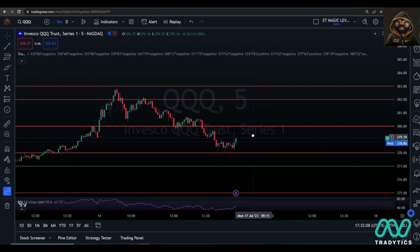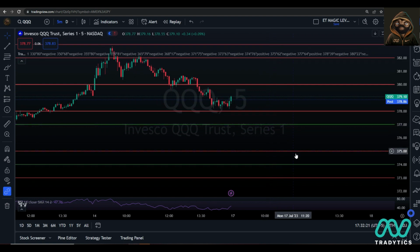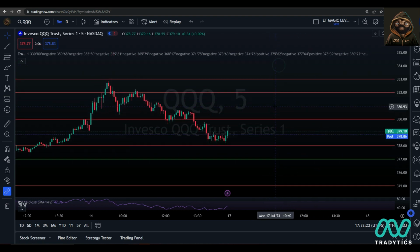So my guess for QQQ next week is a consolidation range week. Probably, if we have a really bad day, still not sure I see a $10 drop throughout the week, but it is possible, I suppose. I think we'll probably range between maybe this 374 and the 383. That is what I'm looking at for all of these.